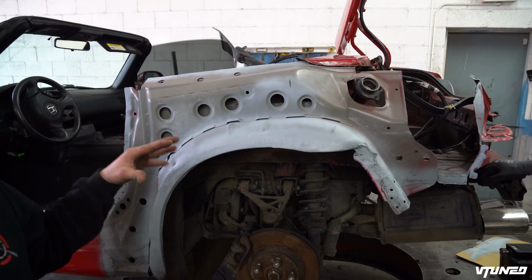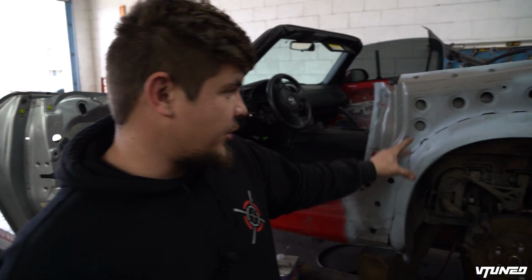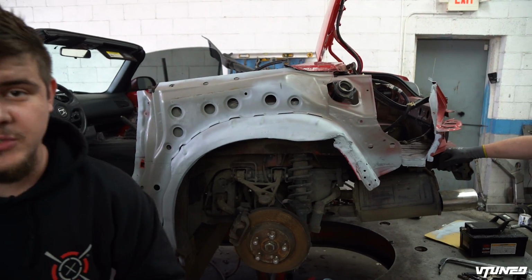So we got everything nice and straightened out, and now it's pretty much ready for the quarter panel. We also sprayed some weld through primer on everything so it doesn't rust in the future. So let's grab the quarter panel. We are gonna have to pop a lot of holes for the spot welds. So let's do that, and then we can test fit the quarter panel on the car.